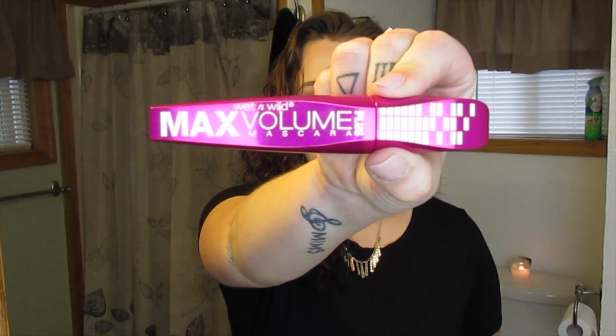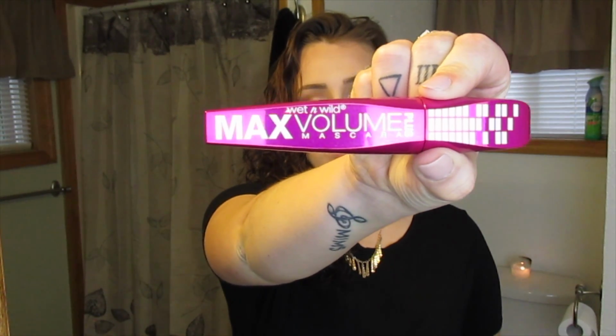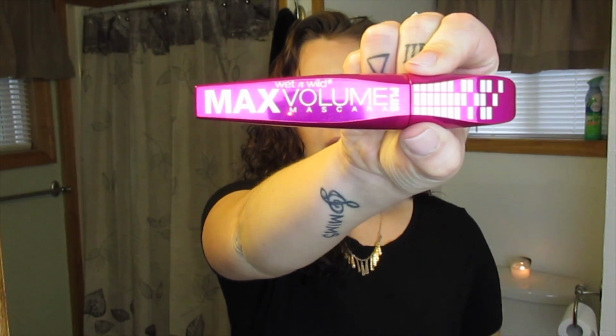So the next thing to tackle is eyelashes, and I'm one of those people who like to layer products for my lashes. So the first layer I'm going to do after I curl my lashes is from Wet n Wild. It's the Wet n Wild Max Volume Plus Mascara, and I am strictly using this as a base. I do love the brush on it. I am not too fond of the formula, but it is a nice base to use.